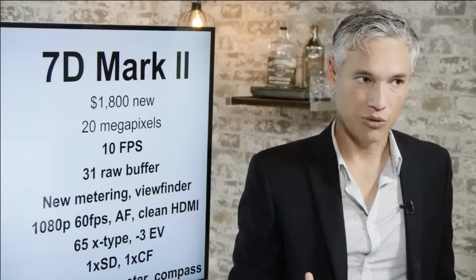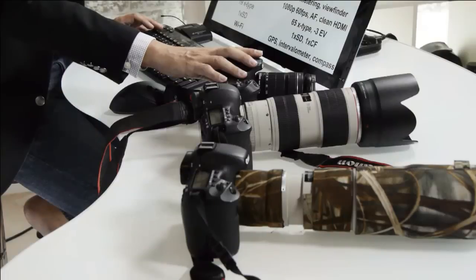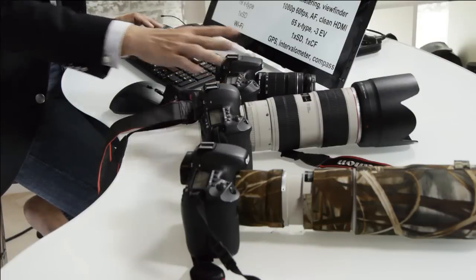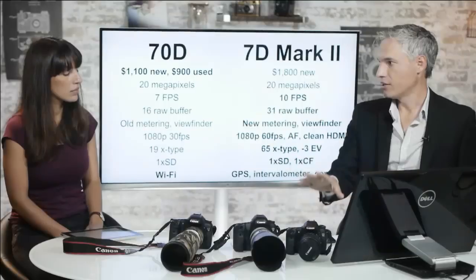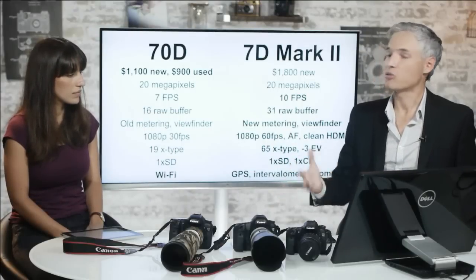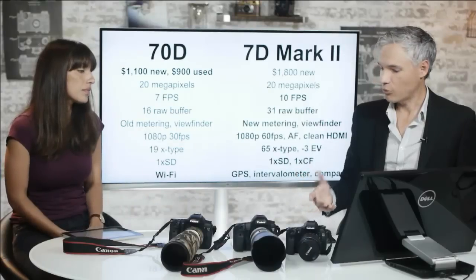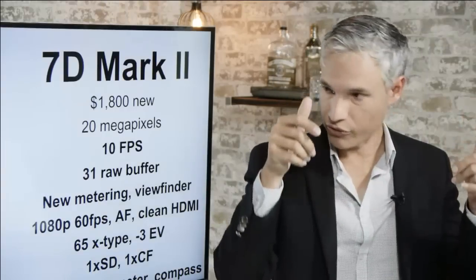If you just want a general shooting camera and you have the money for the 7D Mark II, I'm still going to push you towards the 70D because it has that articulating screen and a touch screen and Wi-Fi capabilities. And these are things people want for general shooting. They want to be able to put a picture up on Facebook. They want to be able to focus by touching it, hold it over their heads and still see. Those are important things that are missing.